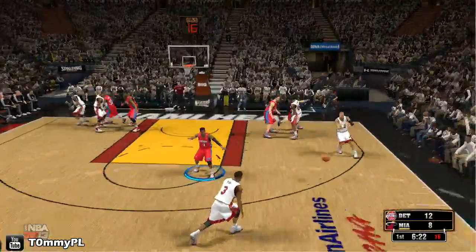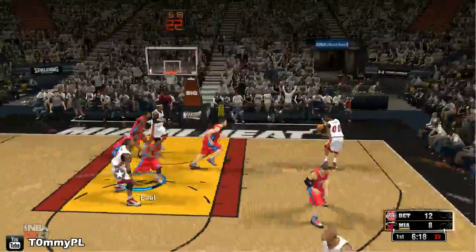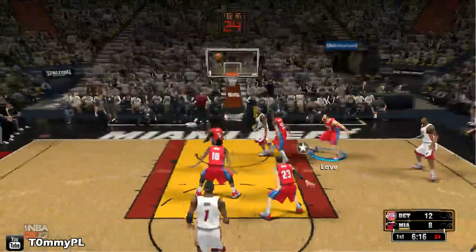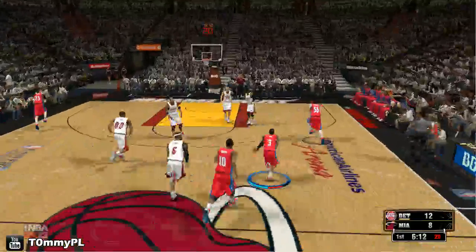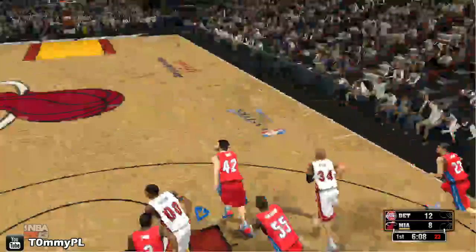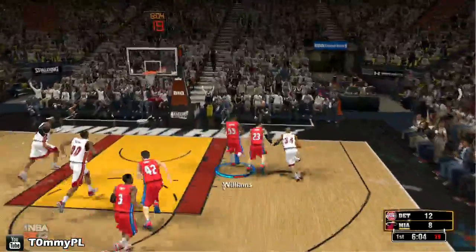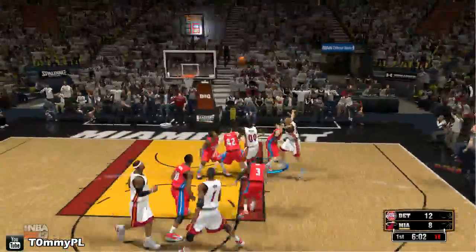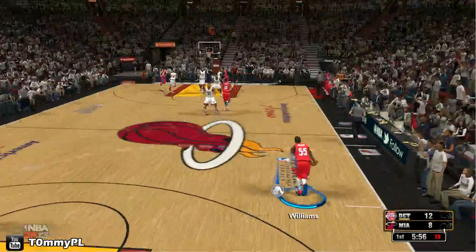Wade outside. It's Allen, right inside the arc. Bosh gets to Arthur. Over Love. Arthur, no good. The Pistons have gone 4-7 from the field, shooting over 50%. Wade dishes to Williams. This one by Allen. And here's the break. Over Rivers. Again, Allen missing. Pistons leading by 4.